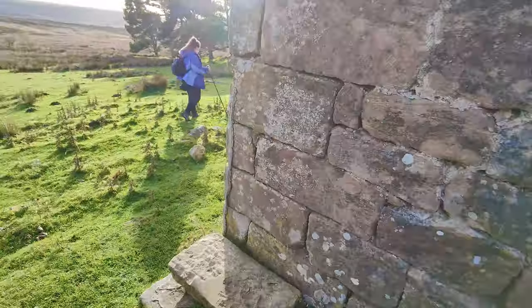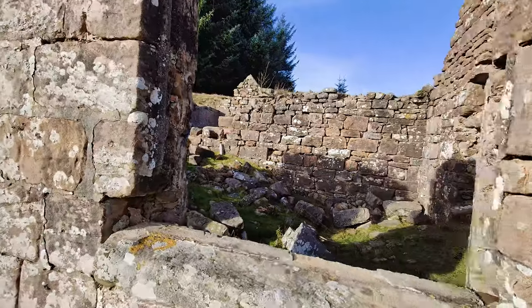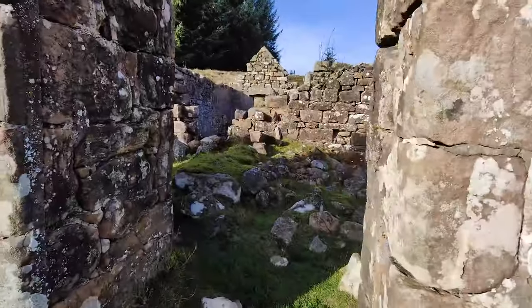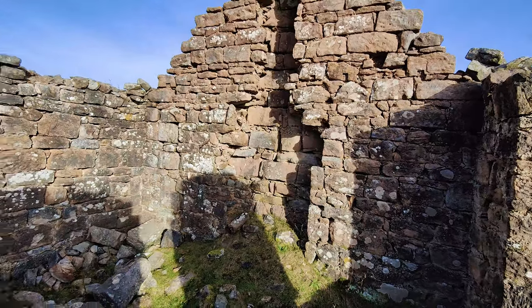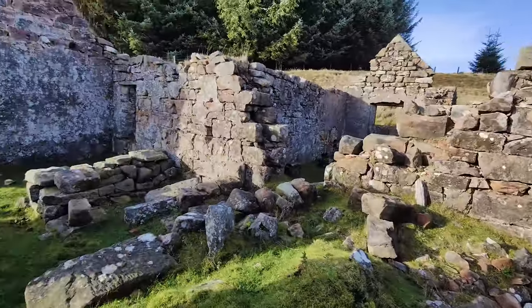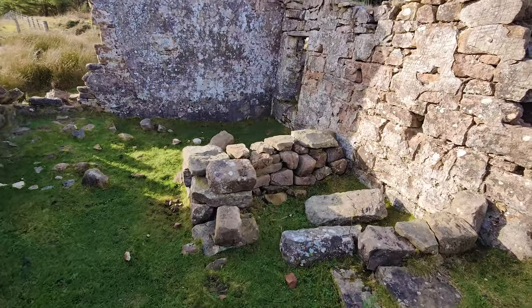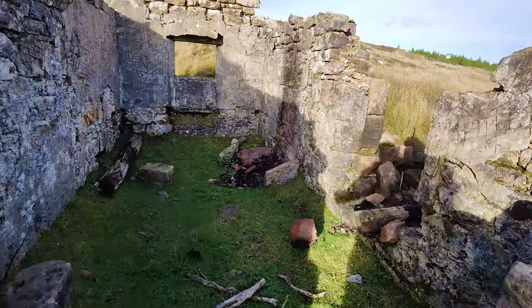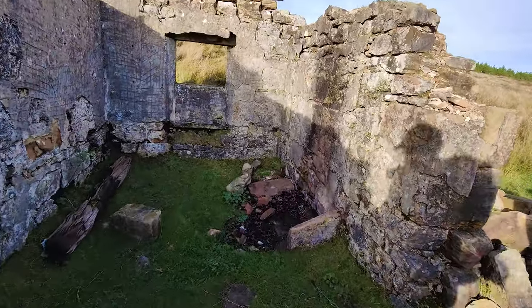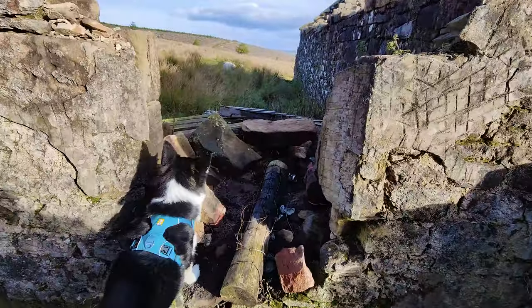This is what's left of the building. I don't know anything about it, any history, or how long it's been here or what it was. I thought some sort of farm building, but I could be totally wrong. It looks like it would have been the old fireplace. You can see people have been here building dry stone walls, lighting fires and burning fence posts.